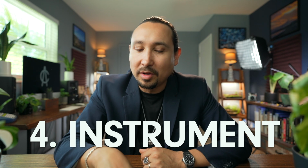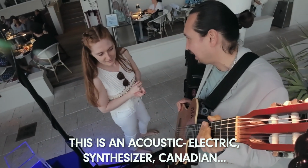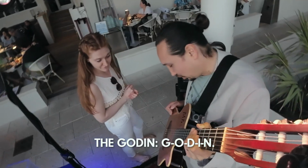Alright, number 4 is the most important, I think, in my list, because it's the instrument. What instrument you're gonna be using. It's a nice setup. This is an acoustic electric synthesizer Canadian 17-year-old guitar. The Godin, G-O-D-I-N. If you're a guitarist, I would recommend you get an acoustic electric guitar because you get to hear it when it's unplugged. But when you plug it in, you have the full quality sound.